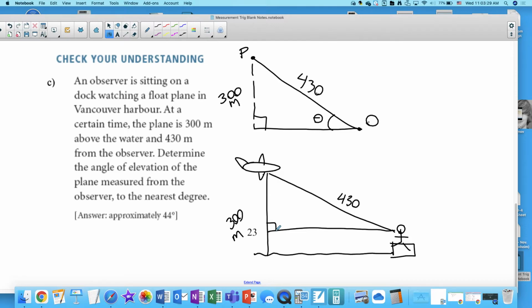So I don't know, if you're sitting on the dock, maybe let's suppose that this is 0.5 meters, half a meter if you're sitting on the dock. How much would this part of the triangle be then? If this piece is half a meter, right. This is 299.5. Whoops, I can't draw that. 299.5. Okay, so here's the question. Do we need to worry about this?